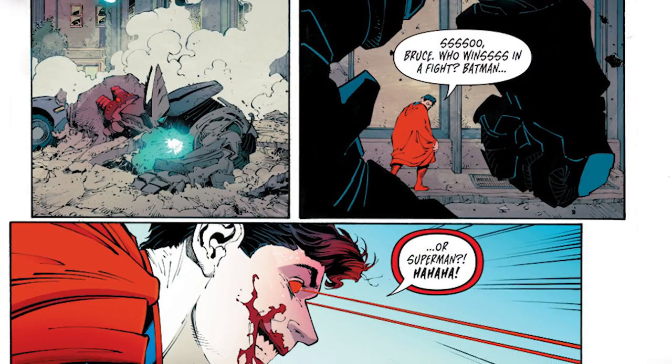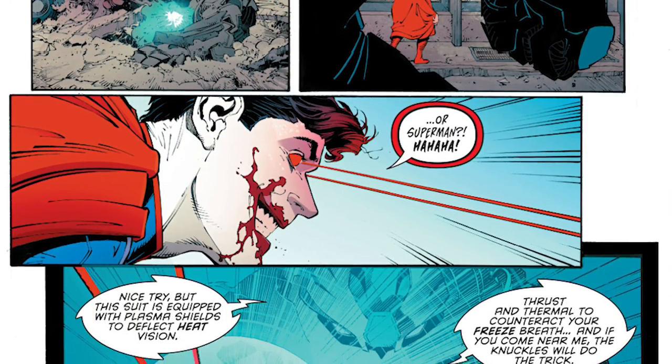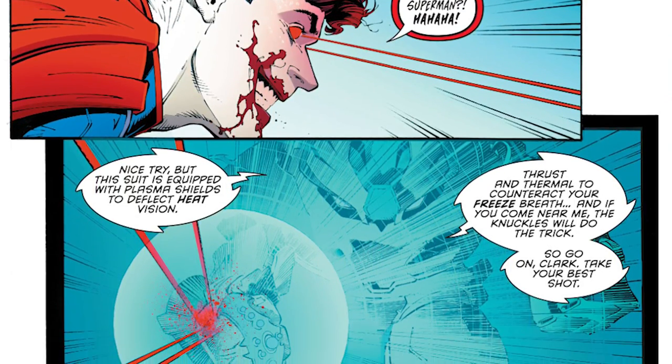And finally, for Superman, there is a plasma shield that deflects his heat vision, as well as the Red Giant Knuckles, which contain multiple miniature red suns, which are another of Superman's weaknesses. So although these features are quite particular to a battle with the Justice League, there's no question that this suit is one of the most powerful superhero suits of all time.